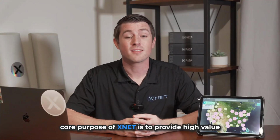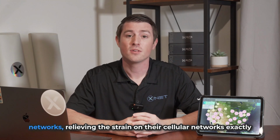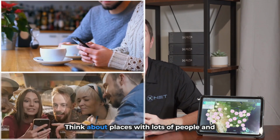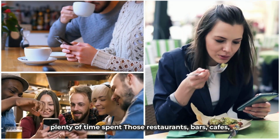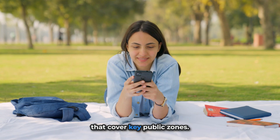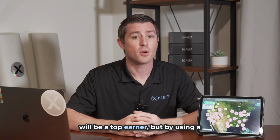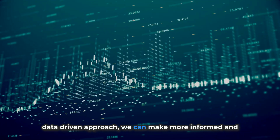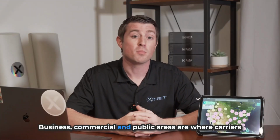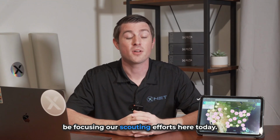The core purpose of XNET is to provide high-value data offload for those major MNO and MVNO carrier networks, relieving the strain on their cellular networks exactly where and when it is needed the most. Think about places with lots of people and plenty of time spent. Those restaurants, bars, cafes, event venues, parks, and even certain residential areas that cover key public zones. Now, there's no guarantee that any one particular location will be a top earner, but by using a data-driven approach, we can make more informed and educated predictions on where to place these deployments. Business, commercial, and public areas are where carriers see the greatest value, so that's where we'll be focusing our scouting efforts here today.